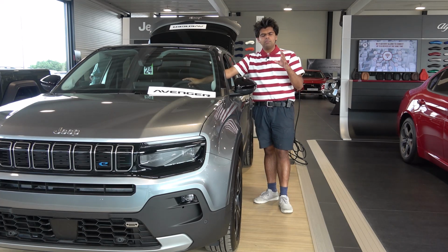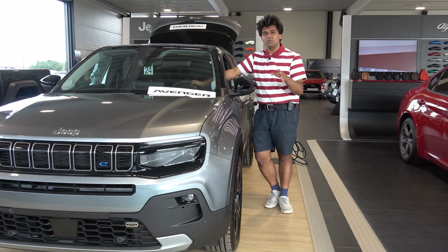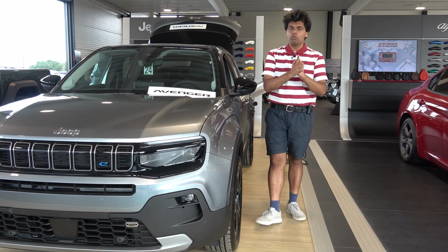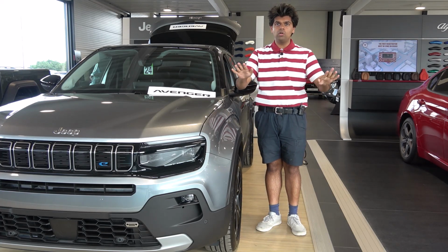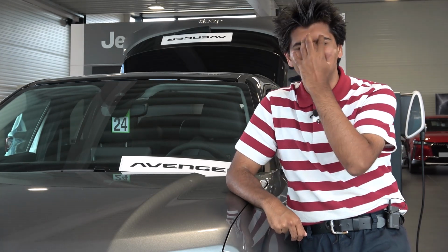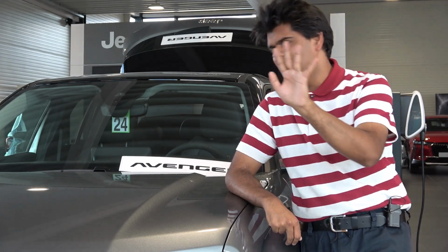But then the big question, for a price of 43,000 euros, is it good value for money or not? Again, if you're buying it for personal use, no, it is nowhere close, guys. I don't even know what Jeep was thinking. I know Jeep is trying to compete in the small SUV segment, but the way they've gone about it is just no. No.